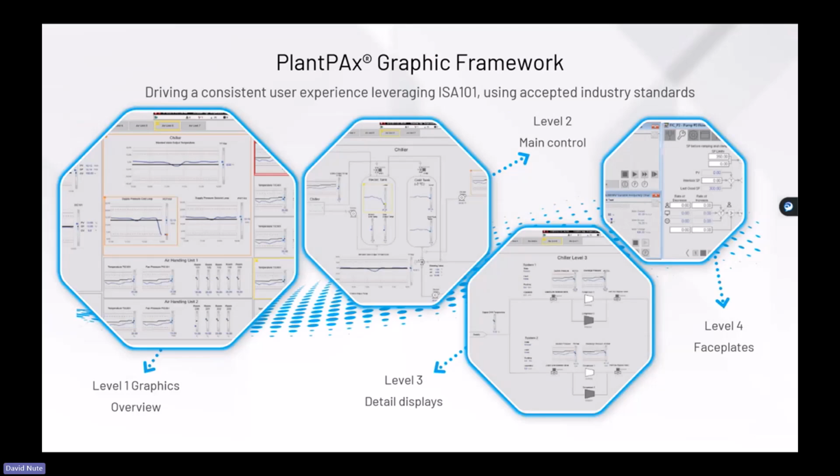So you have a level starting, and this was the updated slide. That's the corrected slide. Level 1 is your graphics overview. So that's your overview screen. So really, the idea being that this screen, if you had an operator station with 4 monitors, say, this overview would probably be one of those monitors that's always displayed. And if you notice, it's not a P&ID redrawing of what your process equipment looks like. It's a lot of data that you can see.